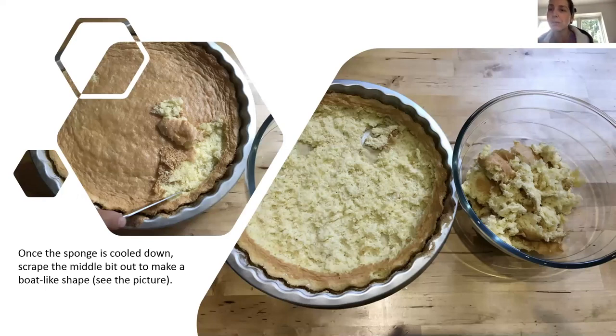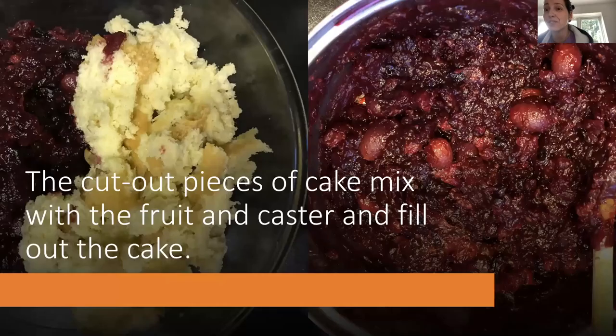So we took the middle bits and put them in a bowl, and it looks like a little boat. And then we filled it with fruit. We didn't have any fresh fruit with the lockdown, so we used frozen fruit, but we normally use fresh fruit, about half a kilo for this one. And you mix it with the bit that you scraped out of your cake.